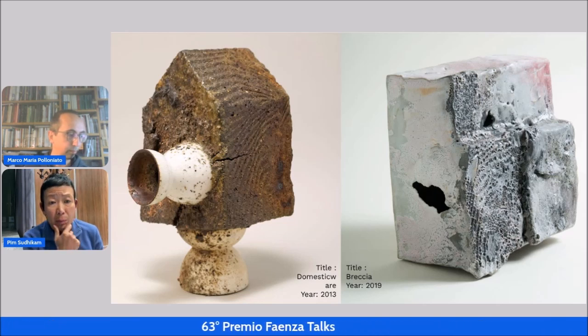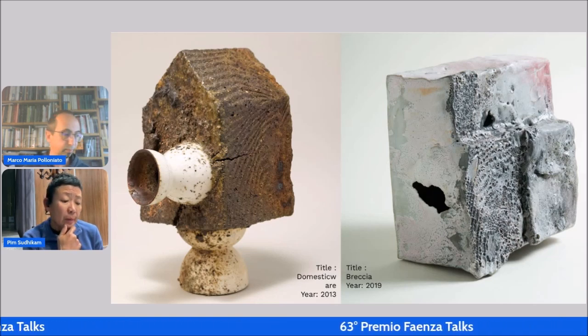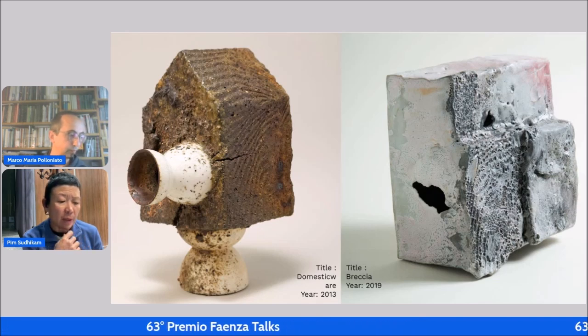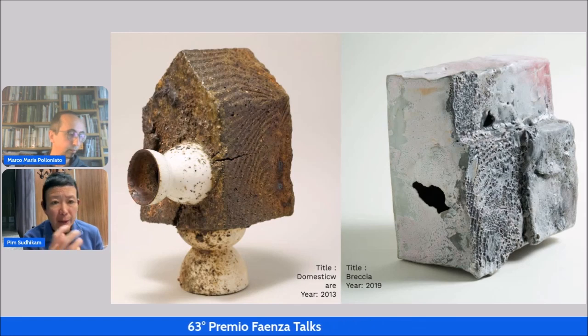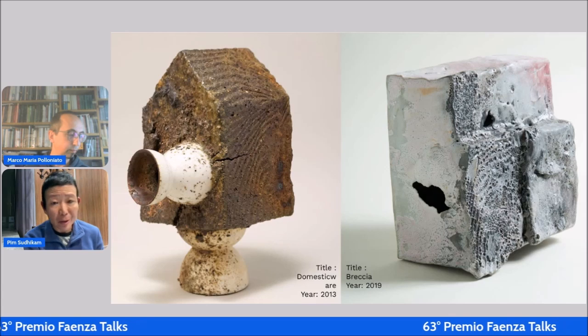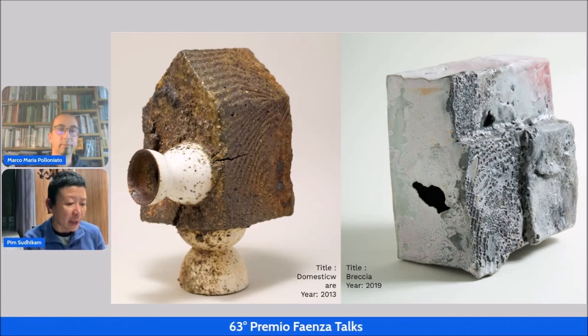Breccia is the name of a rock that exists in nature. I named it this way because I was playing or exploring with some firing effects that I could get from an electric kiln, and the result looks like a new kind of rock, or metaphoric rock. So I named the work Breccia. Next, please.